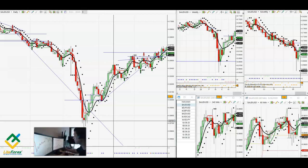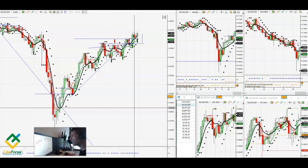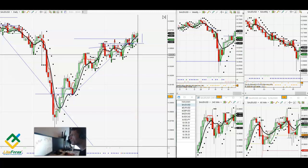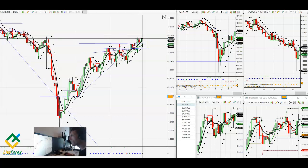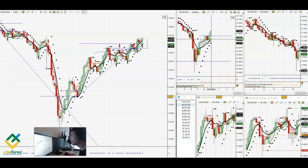Okay, let's take a look here and see what we see with the Australian USD. Yeah, it really looks like it's got more to go to the upside. Now you do have to look at the weekly chart here, and you see that resistance at 67 getting close, and you could possibly expect a pullback coming.